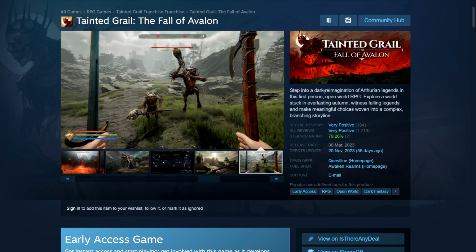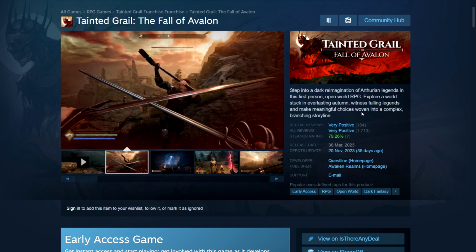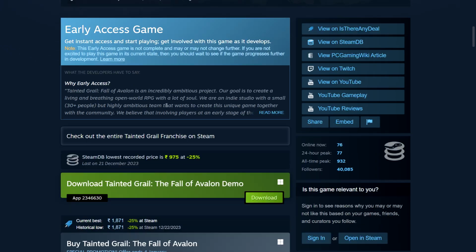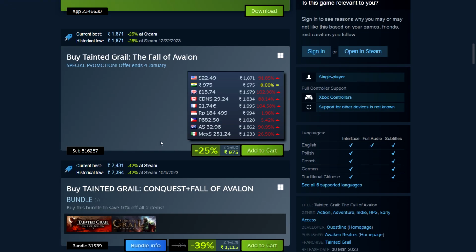So step into a dark reimagination of Arthurian legends in the first-person open world RPG. Explore a world stuck in everlasting autumn, witness falling legends, and make meaningful choices woven into a complex branching storyline. So yeah, this is still in early access, but it is already getting some good reviews. So there's the demo, you can check it out. And this is 25% off, $9.75 in India, $22.49, £18.74, and $29.24 in Canada.